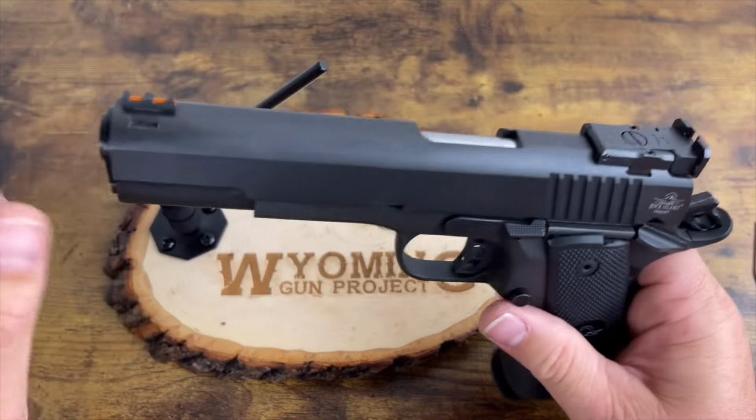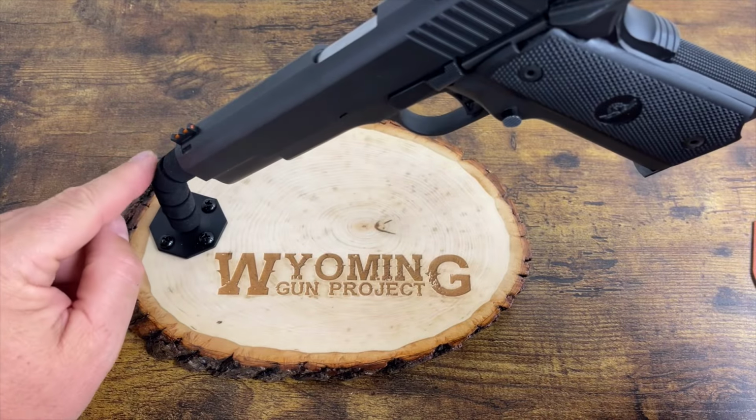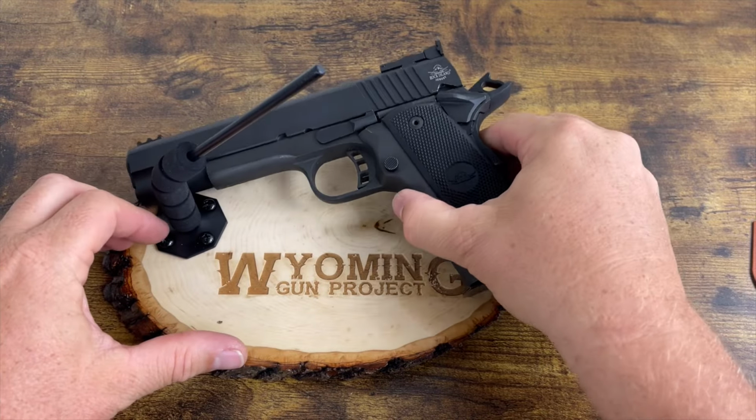So there's several reasons I debuted this, because I got it a couple weeks back with this gun. One, to show you that this will fit a 22 pistol. As you can see, very nice foam piece right here. And also because, let me set this right here. Oh, how cool is that, man?